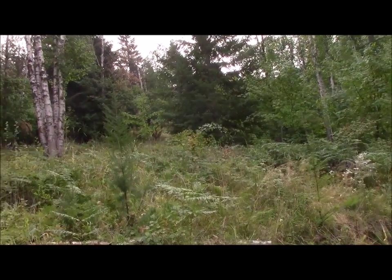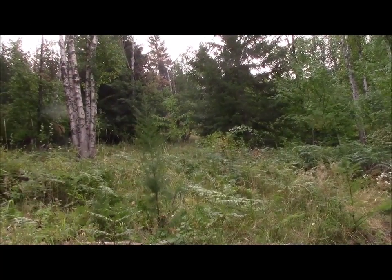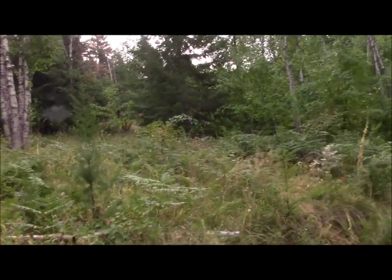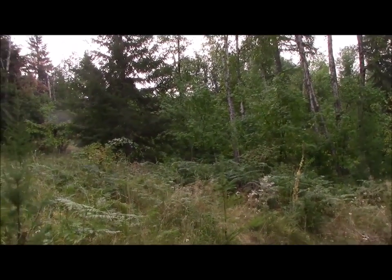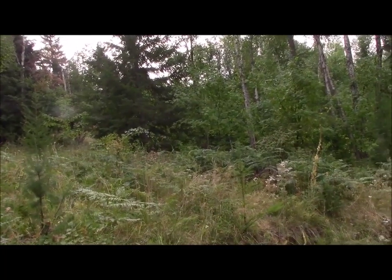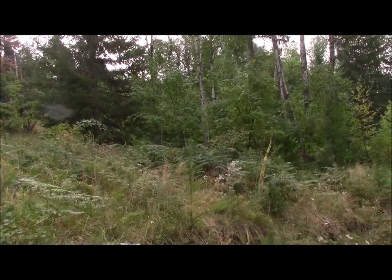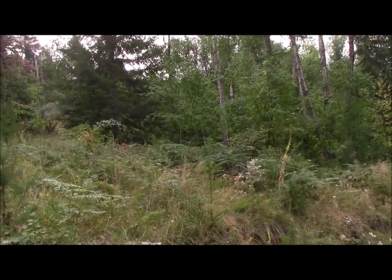We've actually been staying with Nonetheless Homestead. They've let us park our travel trailer on their property, and we've been staying there. And found our property. We have 14 acres. And I'm going to give you a little tour.